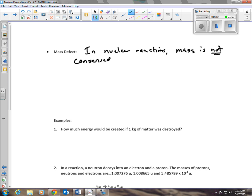Okay, at first they probably thought they were making mistakes. They weren't measuring the masses accurately enough, but it turns out that they were always missing some mass, and they decided that this was a real thing that was going on. So one of the biggest rules in chemistry is mass cannot be created or destroyed, but in nuclear reactions we do see it.